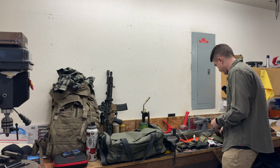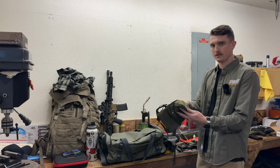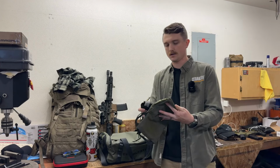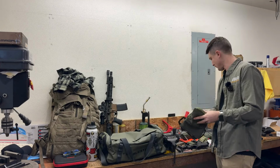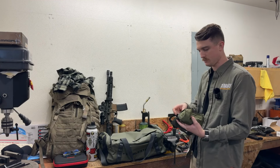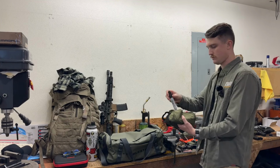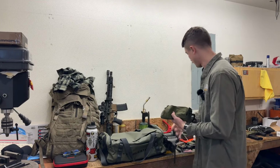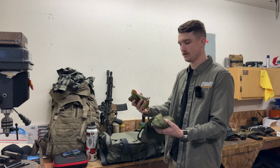Let's start with an IFAK. I run a High Speed Gear IFAK with a tourniquet inside. Two Sharpies, big and small. Never know when you need to write something down. And I carry some NAR emergency trauma dressings.